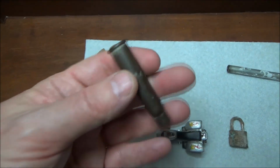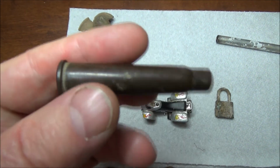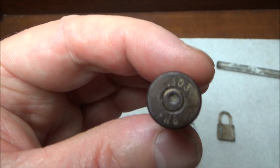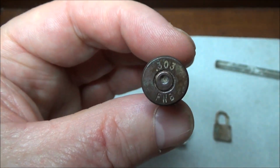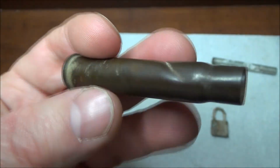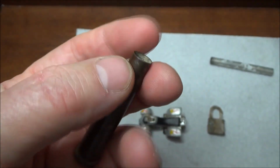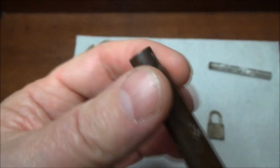This here is a bullet casing from a .303 caliber rifle. Now, I don't know what it was doing where it was found, because I found it in a park with a baseball diamond, and it has been fired. It's not a blank. The blank cartridges or casings are crimped at the end, and would never have contained a lead projectile like this one did.